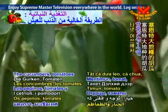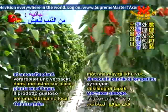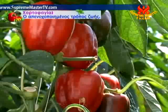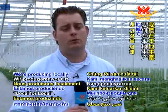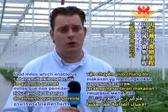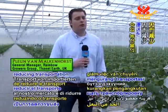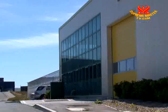The cucumbers, tomatoes and peppers raised at Thanet Earth are all processed and packaged at an on-site plant. The tasty produce is then shipped to local retail markets. The main aim we have here is from the initiative Local for Local. We're producing local for the local area, therefore reducing food miles, which enables us to be close to our market and therefore reducing transportation of imported produce.